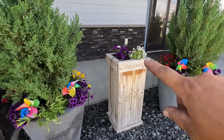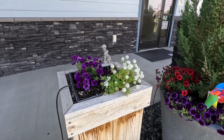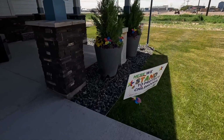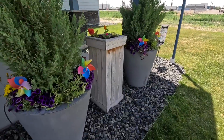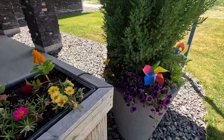And they had already popped in a Superbells right here. We didn't even coordinate that. So a Superbells and a white alyssum. Looks really sweet. And then over here, same thing, except in this one, they did some celosia and portulaca. Just lots of color, really nice. All right, so those two projects are done now.